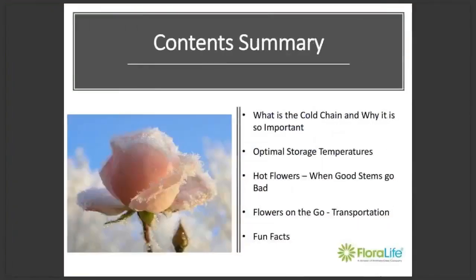Today I will be talking to you about the cold chain. So, going over our roadmap of where I'll be taking you today, first, I'll explain what the cold chain is and why it's so important. I'll show you the optimal storage temperatures for your stems. What happens when your flowers get hot? I'll go over the different ways that flowers travel. And then lastly, I'll finish with some fun facts.